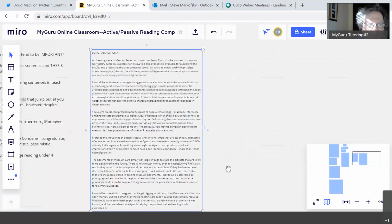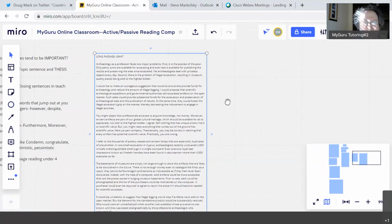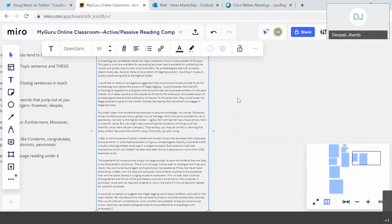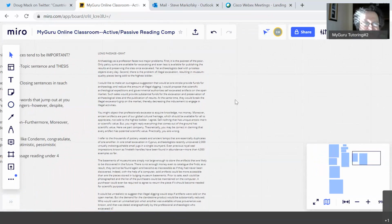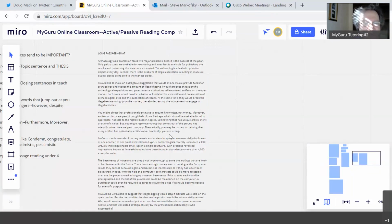Okay, here's what I want you to do. I want you to take maybe about a minute, and read the first 3 paragraphs, all right? The first 3 paragraphs, from archaeology as a profession down to where it says practically you are wrong. Give yourself maybe 2 minutes actually. All right, and I'm going to stop recording, and then we'll come back to this in a minute, and then we'll talk about it. All right.